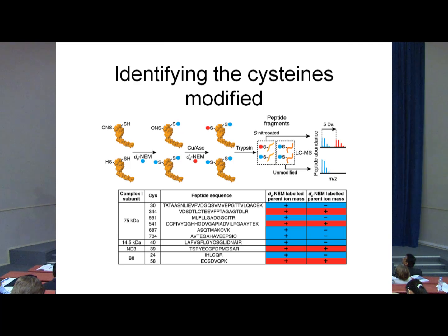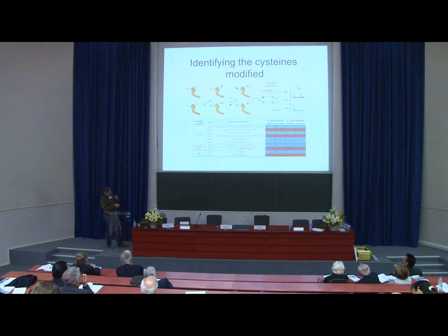Then we digest these with trypsin to get the peptides, and separate them on an Orbitrap mass spectrometer, which gives us all of the peptides. And what you can see here is that the labeled peptide will give you a 5 Dalton shift. You can quantify that, and because it's an Orbitrap mass spectrometer, you can also identify the cysteine residues by sequencing the peptide. And we get 4 cysteines here on the 75 kilodalton, on the ND3, and on the B8 subunit.